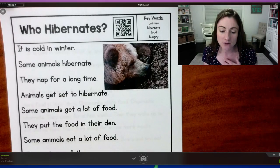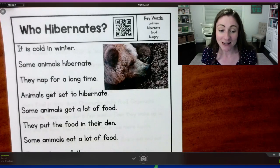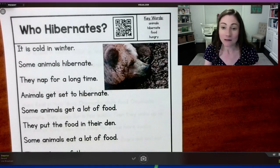Let me know in the chat if you teach first or second grade, what level ranges your students are, because in my own experience and from a lot of teachers that I've heard from, they really do have a big range.